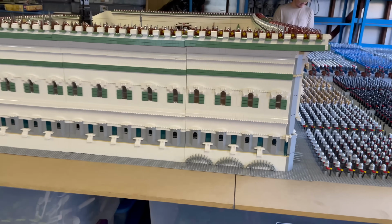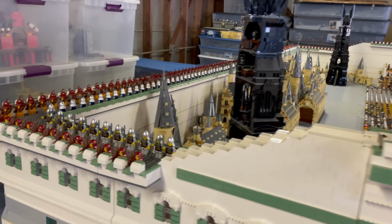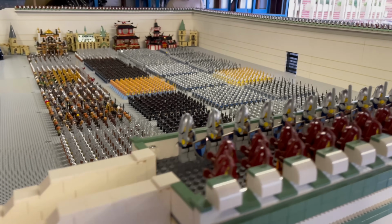Here's a better view of the side of the castle. 1,000 minifigs on top. Okay. That's what I was going to ask you. Bow and arrows on this side too. This looks so good.